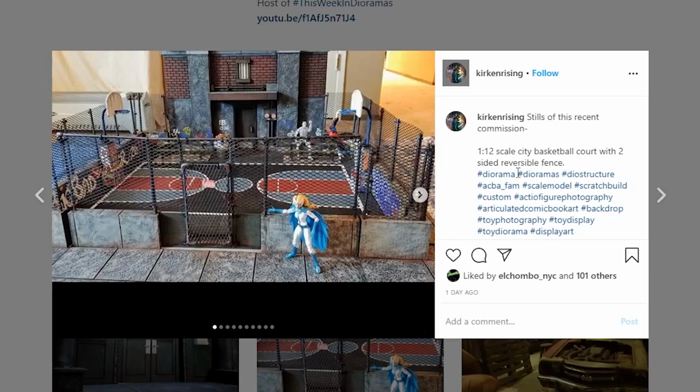Absolutely love this thing. It is a 1/12 scale city basketball court, and it is so cool. I love all of the paintwork. The court that you did on here is amazing, and all of the fence work that you've got on here. But just take a look at the weathering of the paint that you've got throughout. Such detail and talent on here.